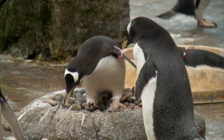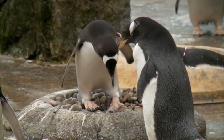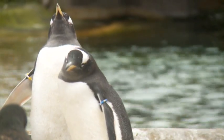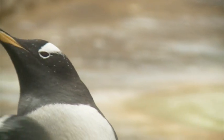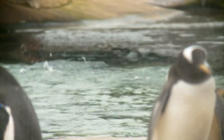We will start to see our first egg laid in the first week of April. Then they incubate those eggs, so they'll take turns sitting on the egg for about 33 days, and then hopefully a chick will hatch out. Our first chick last year was the 5th of May, so it'll probably be round about the same time. They're cute and adorable, but it doesn't take them long to grow up and then just be causing mischief on the nest site.